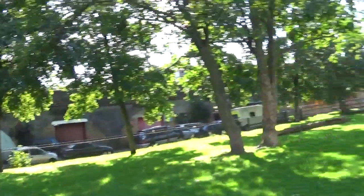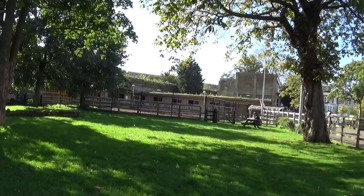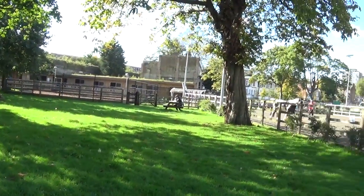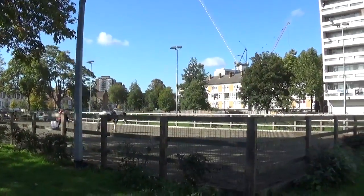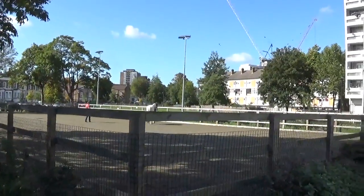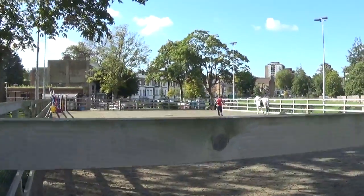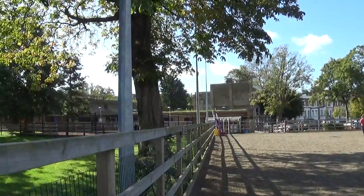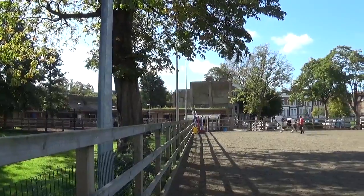Yeah, I never actually knew this. I think this is new, to be quite honest. There's a set of stables here, which I find quite intriguing. And look, there's a horse being exercised. That's what he's doing, he's giving him some exercise. But yeah, look. Wow, I had no idea. This is definitely new. I've not seen this before. This wasn't here a few years ago.